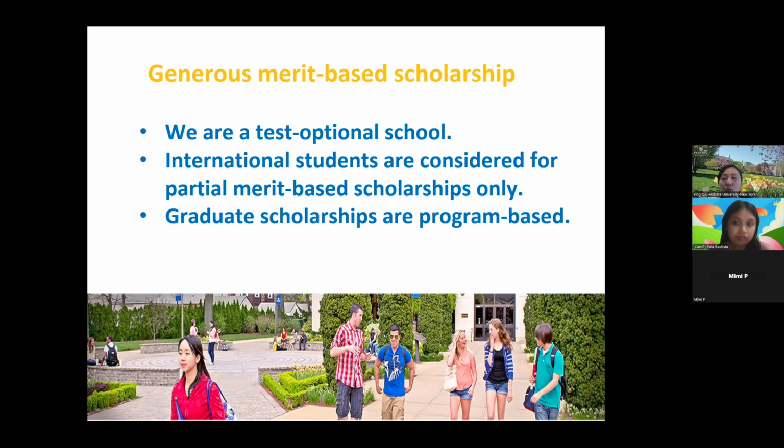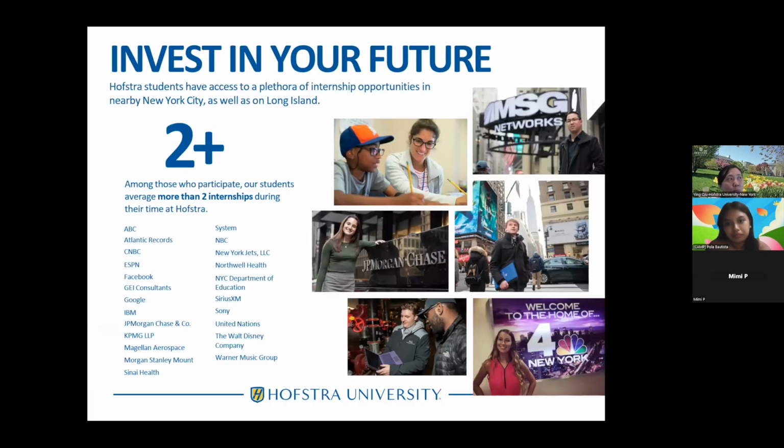Graduate programs also have program-based scholarships. And on top of the merit-based scholarships, we are also offering many athletic scholarships, and also what we call talent-based scholarships, which means, for example, you are very good in performing arts or in music. We do have some scholarships for that. If you are an athletic student, we have many athletic scholarships for you. Many athletic students basically don't pay anything for going to Hofstra because it's a combination of merit-based scholarships and athletic scholarships, and everything's covered.